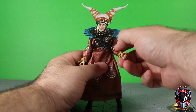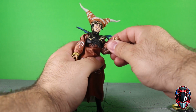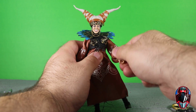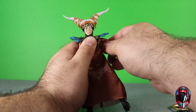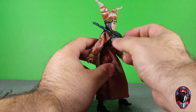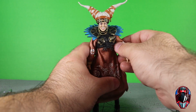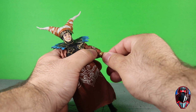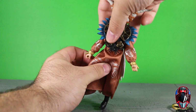You can also roll up the sleeve if you need to, but you get a single jointed elbow, so it's only going to give you about 90 degrees. There is a swivel at the elbow as well. I think I mentioned, but the butterfly joint is in there. It's not really usable because of this clothing piece, this armor piece that she has on there, but it's there. The wrists swivel and they hinge, but the bracelet really hinders and gets in the way of that.